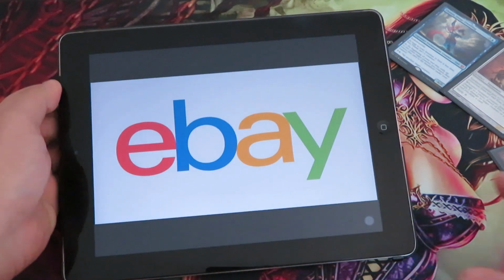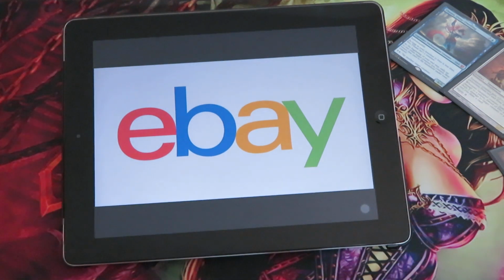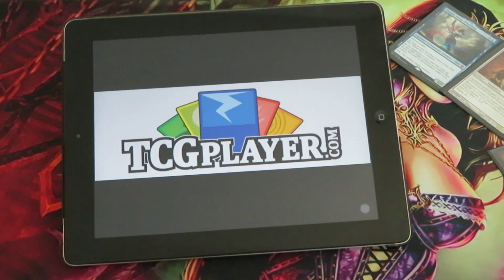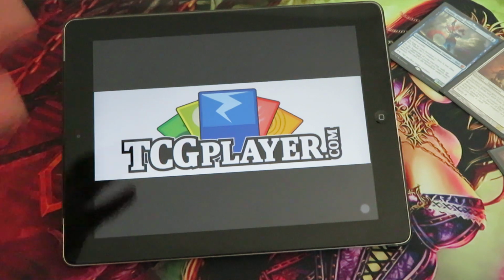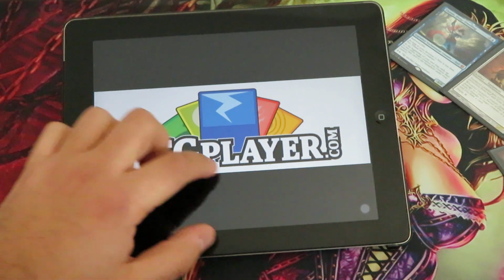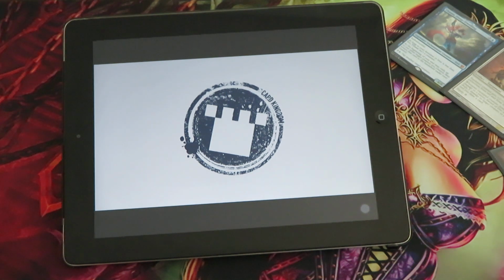The first, and I think the most famous out of there, is eBay. eBay is a very successful online platform. There are a lot of cards out there, and there are a lot of genuine sellers that sell very good cards. The other one is TCGplayer. TCGplayer is obviously one of the most famous online platforms for trading card games, and that will be our second platform.